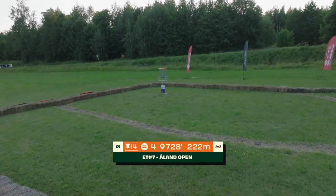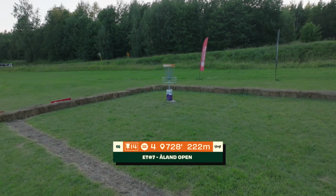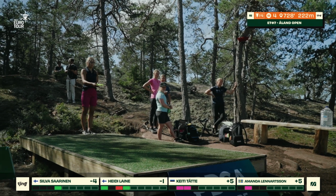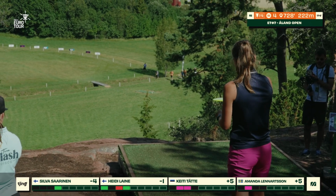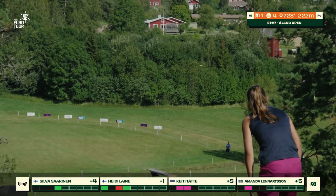And then on your approach, you can either lay up to the far side of the fairway, making that approach short and easy, or if you're feeling aggressive, go for the island-shaped green that does actually not play with island rules, but rather normal OB rules. So the drop zone you see, it's only for the tee shots.